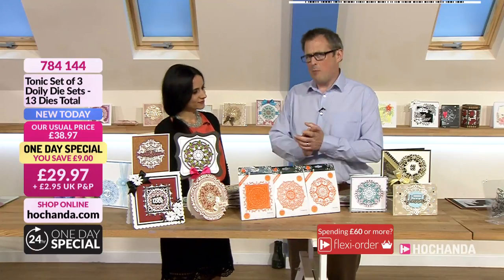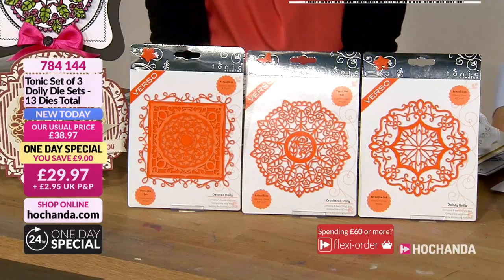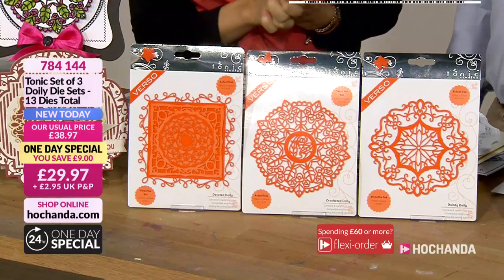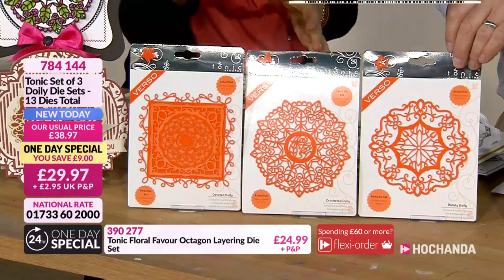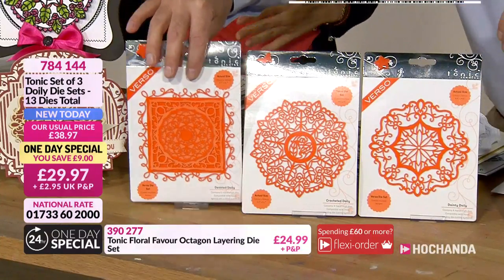What an offer and what designs we've got too. Oh, they are so pretty, aren't they? They're so lovely, they're detailed. They are beautiful dies, brand new from Tonic. And they are versatile. Remember, what you see in the image, they're like the outer die and the inner dies are all separate. So, 13 dies in total.